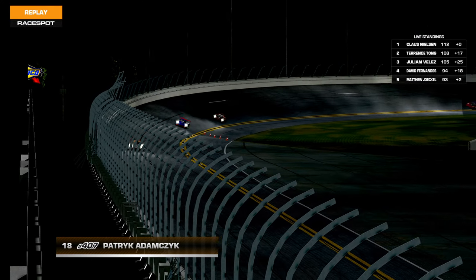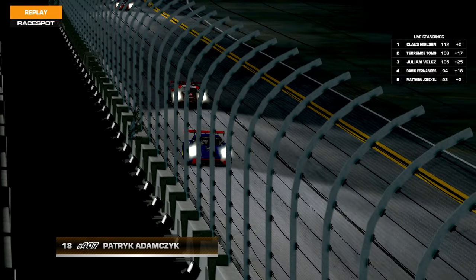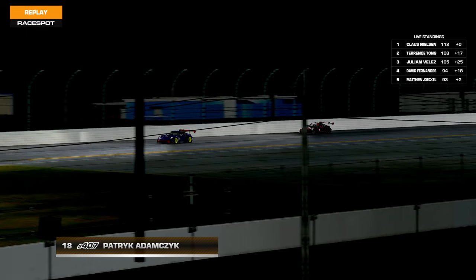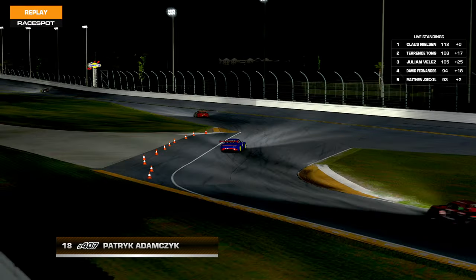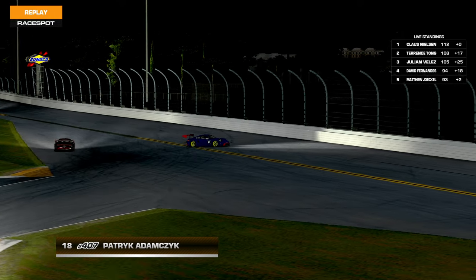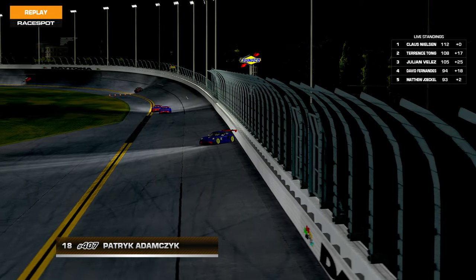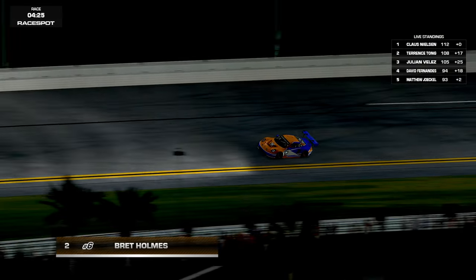It's not a typical place to have an issue. Trying to figure out what's going on. Unless it happened at the chicane here, did he lose the rear on the way in over the curb? And yeah, just on the power too much on the rotation and a little tap to the wall there. That's going to be more aero damage for him and more compromise.